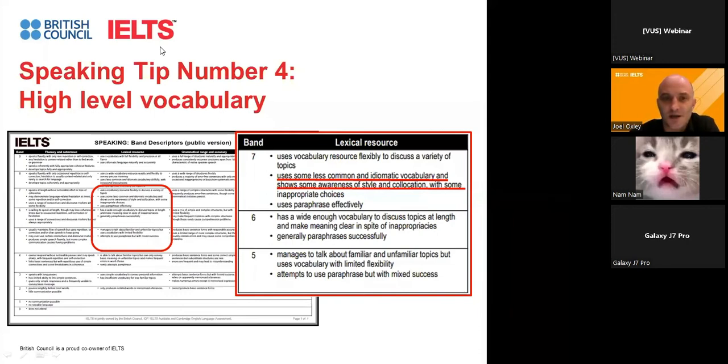Now, when you're speaking, it's quite hard to think, oh my God, I've got to use high-level vocabulary, because you're speaking, okay? A lot of what test takers do, they use idiomatic language. Oh, I let my hair down after a hard working day. It's raining cats and dogs. Just saying that isn't going to get you a band 7. You do need to use less common language, okay? Which is quite hard to do. So what can we do? How can we actually try to include high-level vocabulary when maybe we're not that confident about our vocabulary?